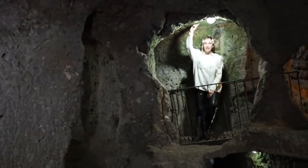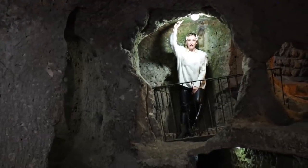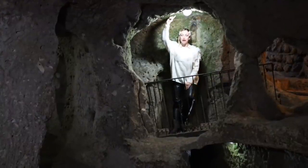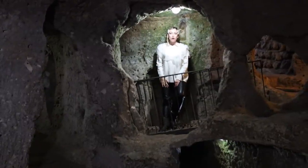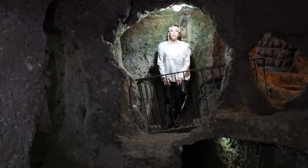We're currently inside the underground city and there are up to 30,000 people that could enter here. It has 8 floors. On the upper floor were always the animals, then on the second was the kitchen and all the rooms were underneath. The people would stay here for up to 7 days or 1 month maximum just to hide from their enemies.